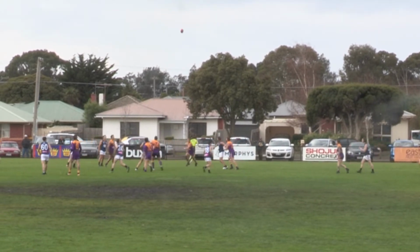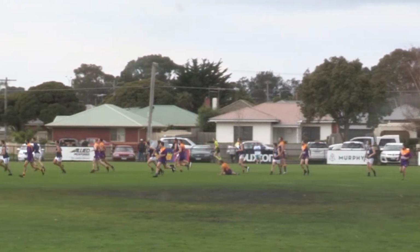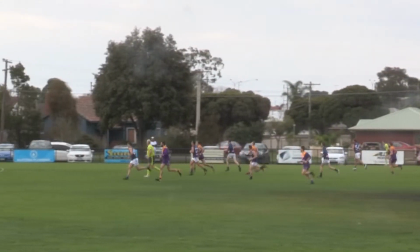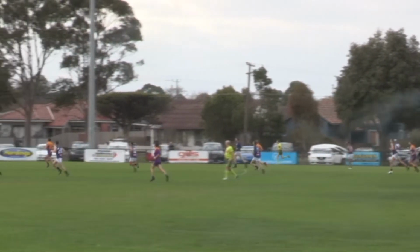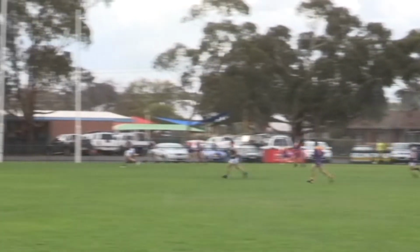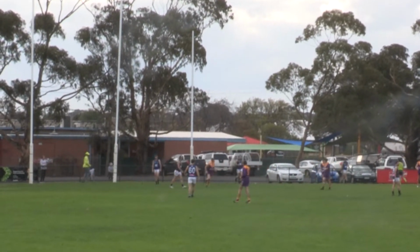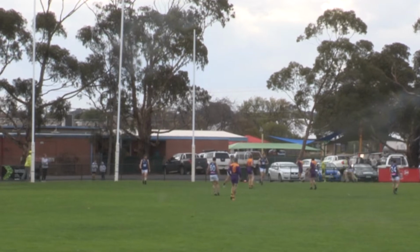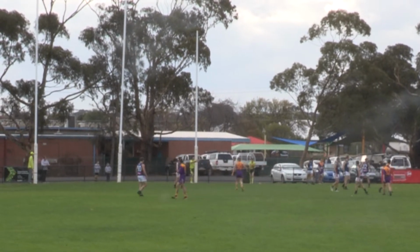Centre wing on the far side, ball thrown back in there by the umpire. Bowles holds him out, goes to Hole at the front of the contest, kicks into the forward line, missed by Vortavalis, goes towards Davis, who runs onto the ball, picks it up in the pocket, got the handball away. Again, the kick from the pocket is not going to be any good, and it hits the post. That was Josh Westwood, I think, that had the shot.